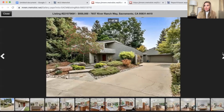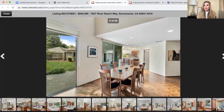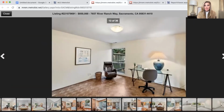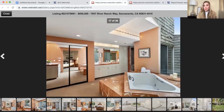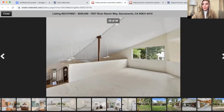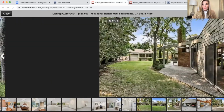Now let's look inside architecture. Really unique architecture, shows really well. Light, bright, open, airy, old flooring. Nice modern kitchen. Spiral staircase. Shows really spacious, has a lot of windows everywhere, which people love. Older style bathroom. A loft. That's the 4th bedroom. And nice, pleasant backyard.